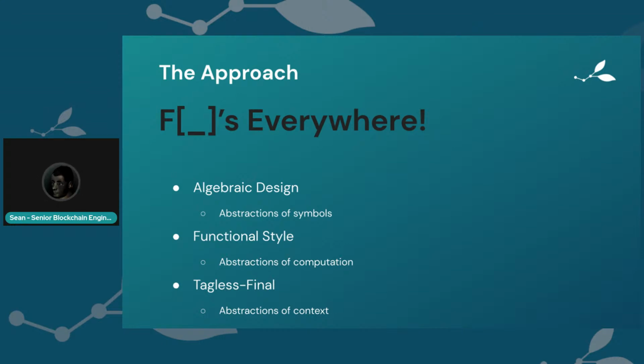And then the tagless final. This is, I guess, what I mean with those F underscores everywhere. Abstractions over the context. Really the most concrete case of this that I can think of is sometimes you need to interpret an algebra in an asynchronous manner. So you need to make an HTTP call, and that HTTP call is asynchronous and you get the result later.